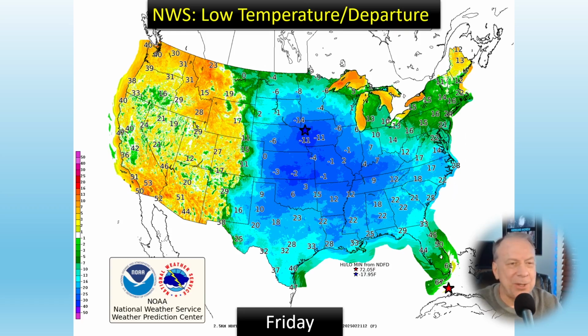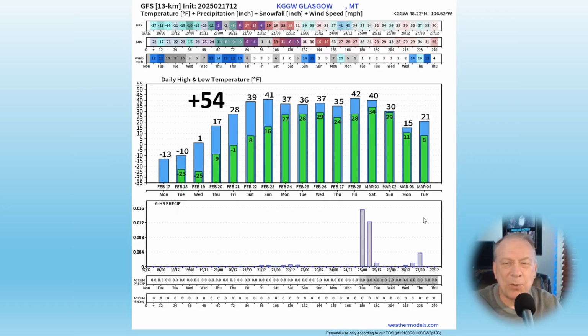I like going to these northern sites and looking at their temperature forecast, but this is interesting in Glasgow, Montana. So their high today was -13. Their high Tuesday will be -10, but the high by Sunday will be 41 degrees. So that's a 54-degree temperature rise in about 6 days. So very good for them. That's some of the downslope flow that is going to be developing, and I'll explain that in this next graphic.